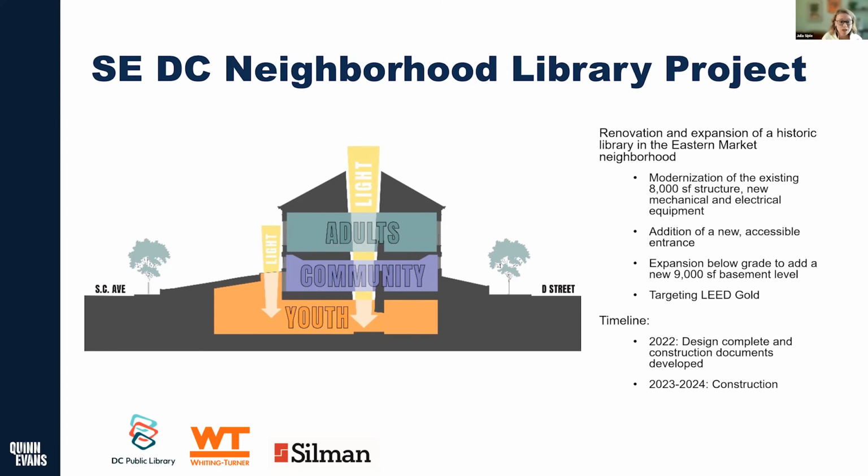This project is doing a lot of things beyond the embodied carbon in terms of how do we help promote additional sustainability features, pursuing LEED Gold, actually looking at electrifying this building as well. But I wanted to talk a little bit about how we get into our strategies for lower embodied carbon.